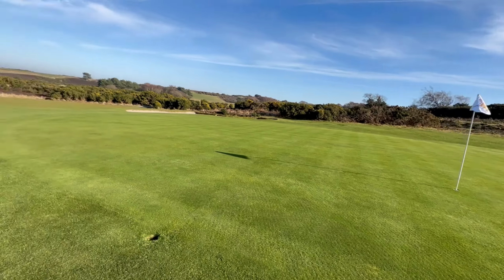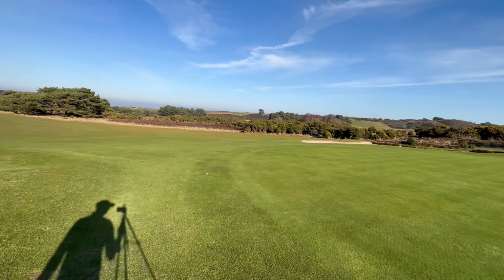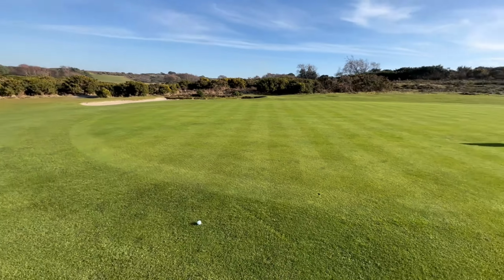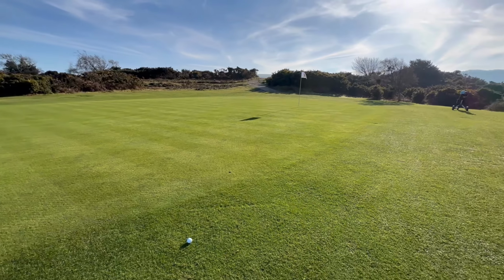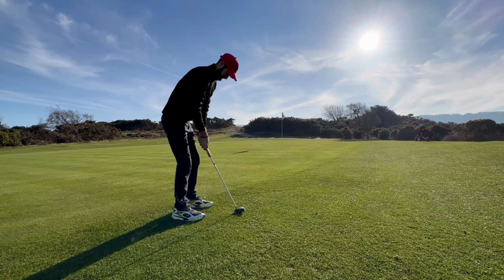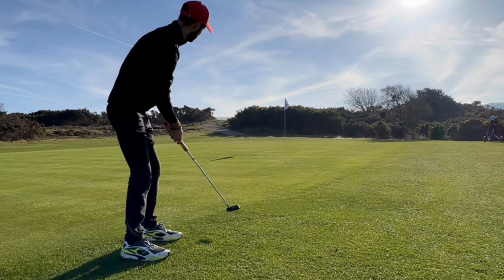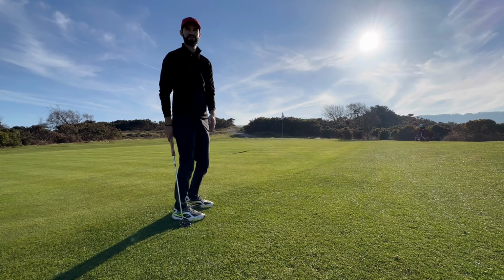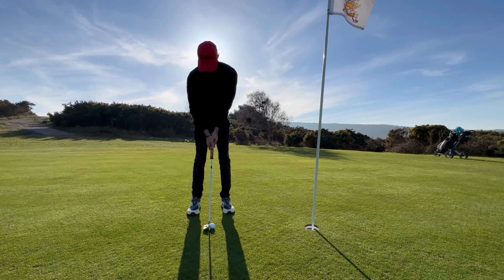Just off the green. I am still going to putt it, but I've got about 25-30 feet. Did actually pitch just on the green there and just spun back. Oh, completely misread that. It was just dead straight. Good pace though.